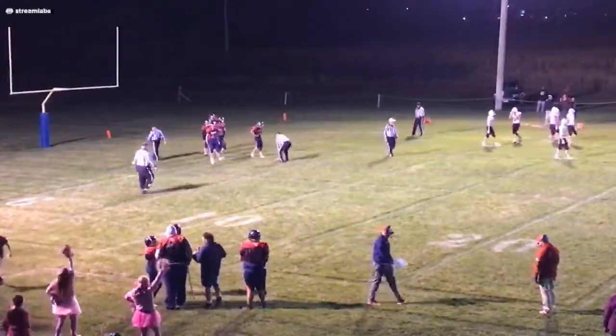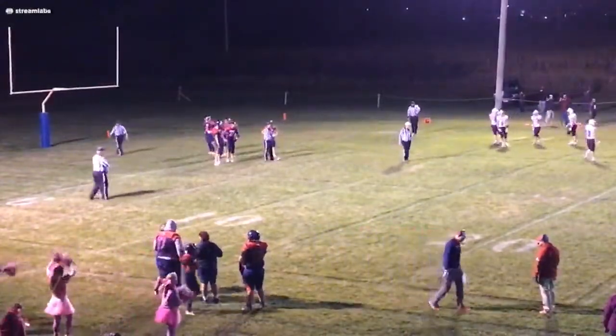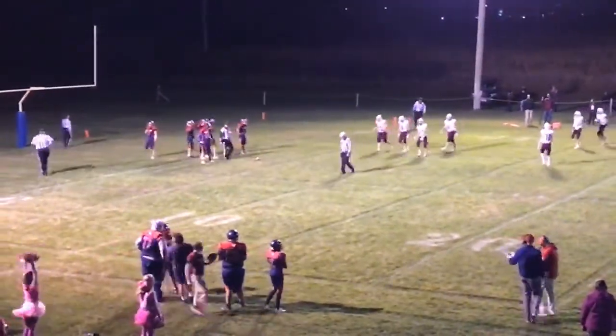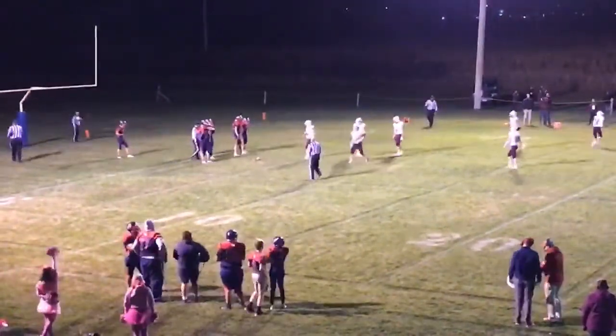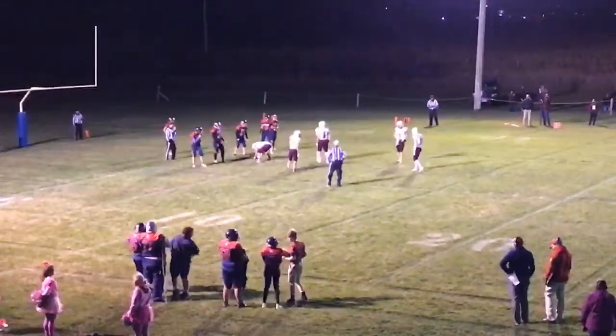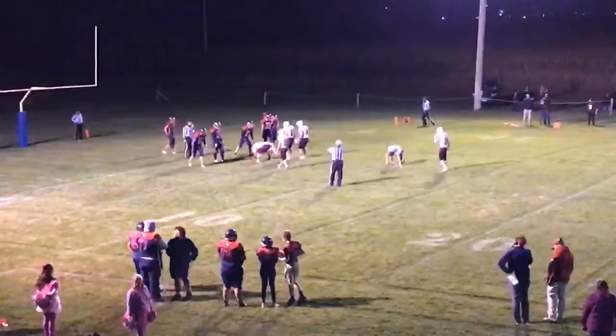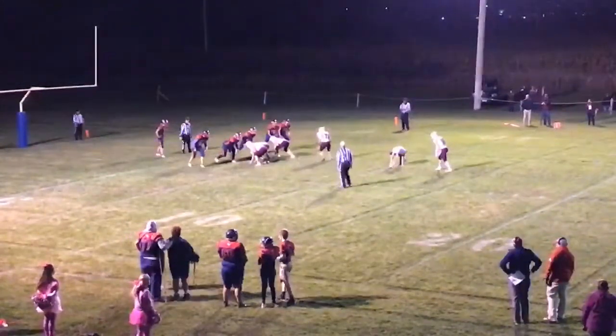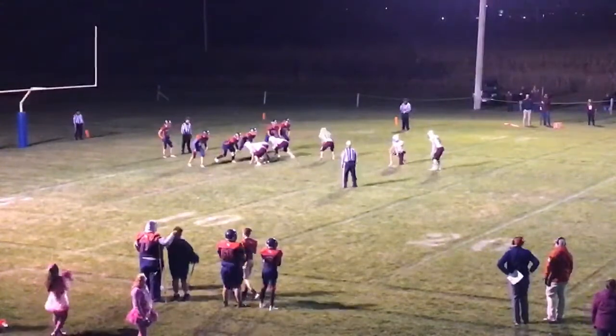He got kicked away a couple more times, and Ryan Steinhauser falls on it in the end zone with 3:03 to go in the ball game. So another Heartland Lutheran turnover, this time on a snap exchange. The Broncos will try to get the 1-point kick.